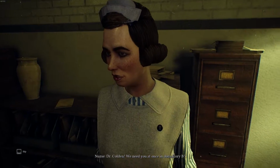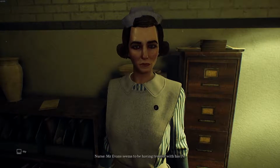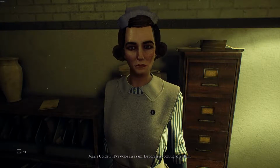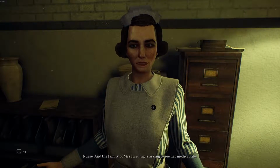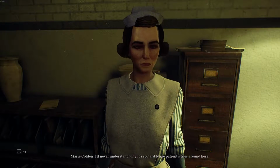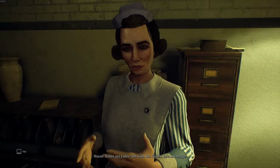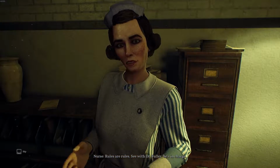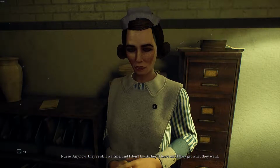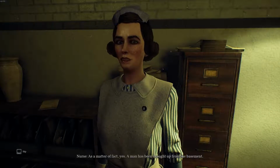Dr. Colden, we need you at once in Dormitory B. What is the problem? Mr. Evans seems to be having trouble with his IV. I've done an exam. Deborah is looking after him. And the family of Mrs. Harding is asking to see her medical file. I'll never understand why it's so hard to see patients' files around here. Rules are rules. See, with Dr. Fuller, he's in charge. Anyhow, they're still waiting, and I don't think they'll leave until they get what they want. Understood. Anything else? As a matter of fact, yes.